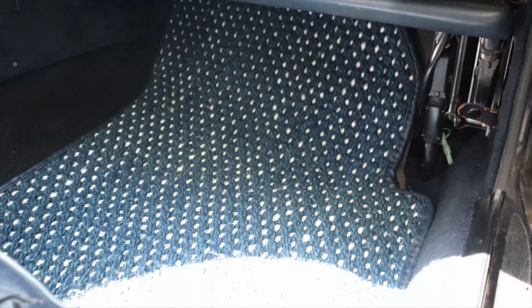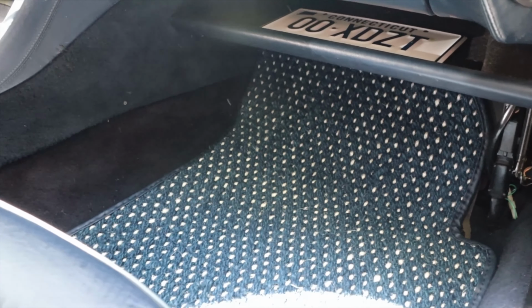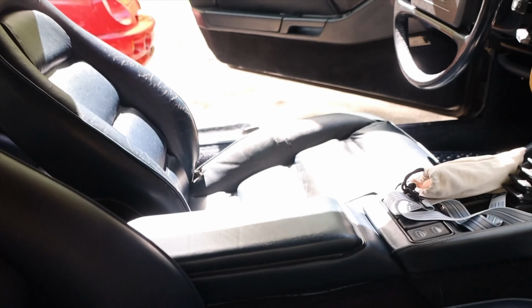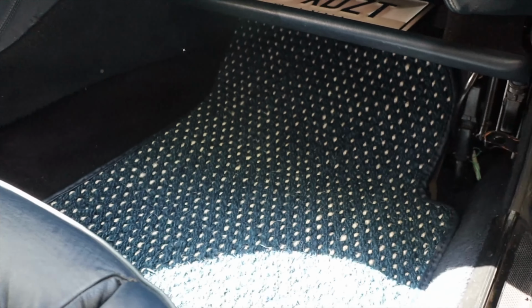But I'm very pleased with the colour. I love the white flecks in them. I think that looks really cool. And these seats are the next thing, hopefully. As you can see over there, that is not good. And it's cracking a bit as well. And we can sort that out in time. So we're by no means done with this 928.